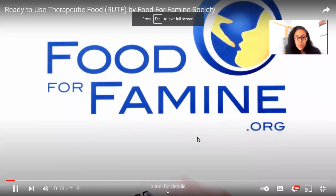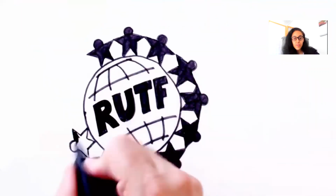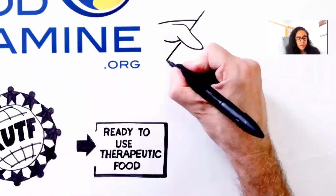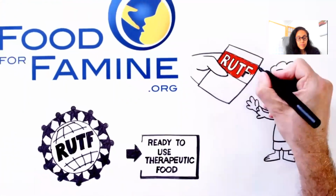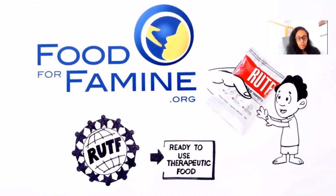Food for Famine Society saves the lives of countless malnourished children under five all over the world by giving them ready-to-use therapeutic food, also known as RUTF. RUTF is a ready-to-eat vitamin-enriched peanut paste containing all the nutrients a young child needs.